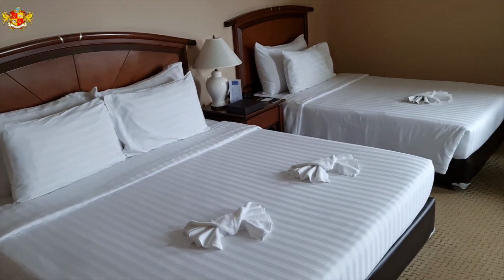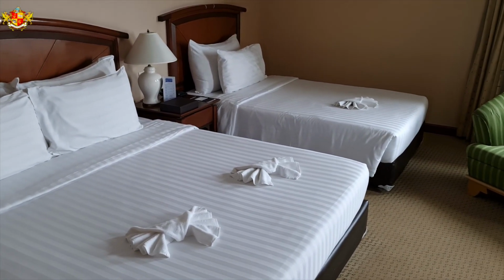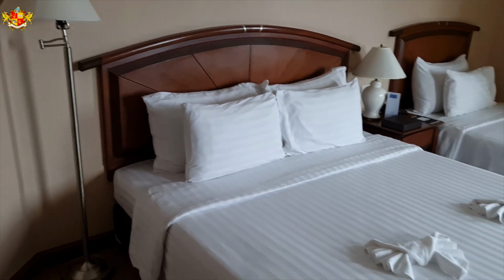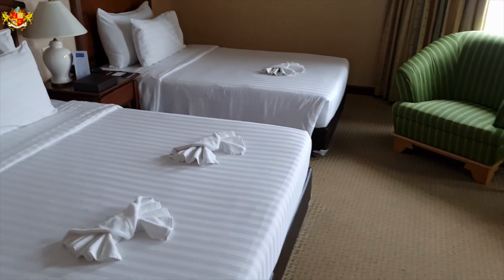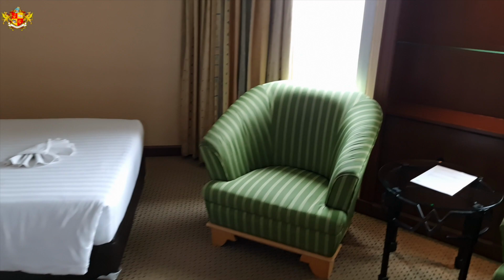Before, when I first booked the room, it was only on the 24th floor and it only had one bed. So I guess there's not very many people booking right now. So they upgraded us to the 54th floor and this actually has two beds. That's unfortunate that we didn't come as a group, because that'd be pretty cool to have a group staying here.